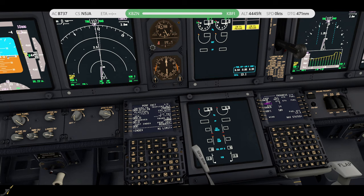Cost index today is 2.9. Reserves 4.4. Zero fuel weight 101.5. Right? Yes, 101.5. And we'll cruise at 38,000 feet today. Execute that in one limit.